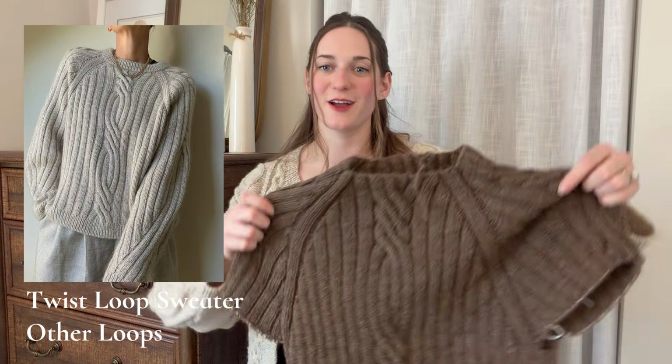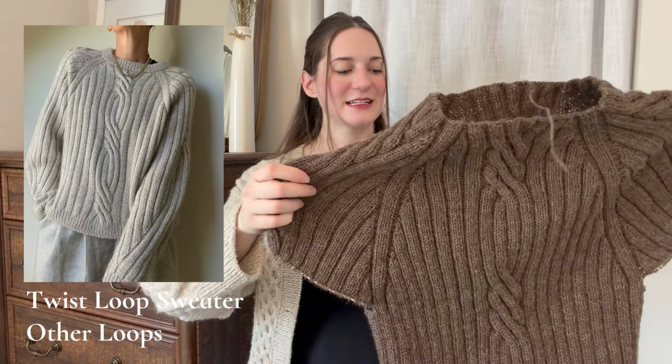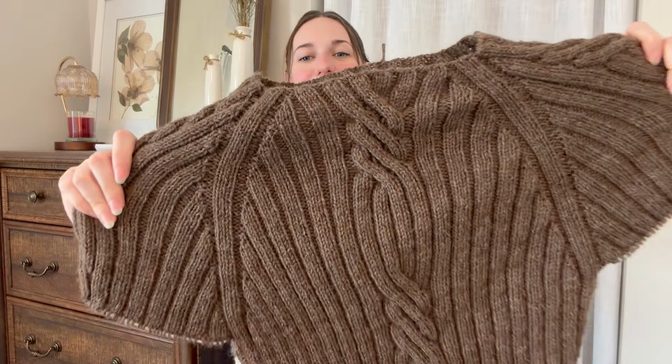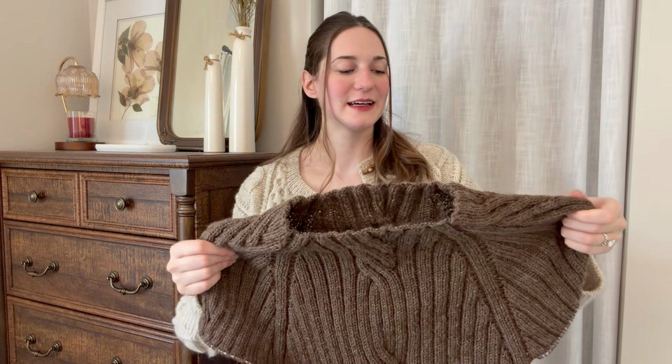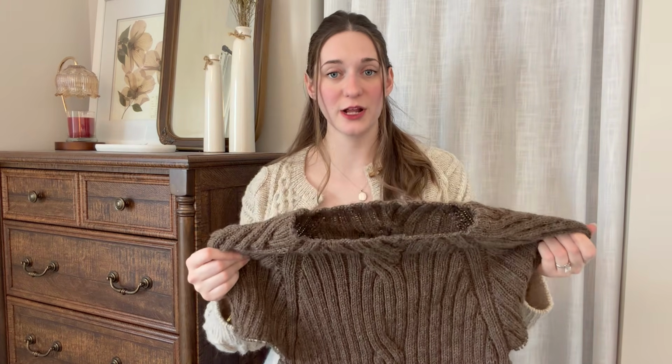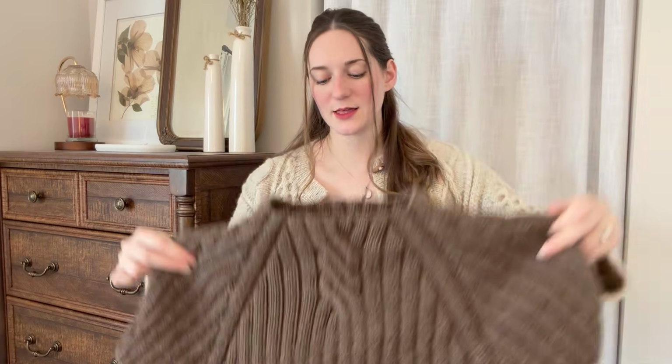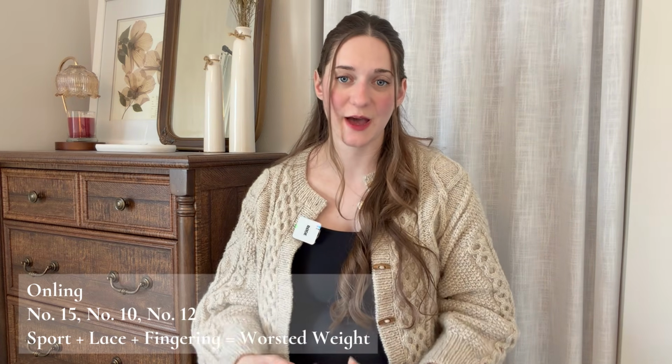The next work in progress that I have for you guys is the Twist Loop Sweater by Other Loops, and I'm having a blast with this. Like I said, it's all ribbing. So I was happy that the other one had no ribbing. But this is a 2x3 rib pattern with some beautiful, beautiful cables. It is knit on 4.5 millimeter needles with a worsted weight yarn. The recommended yarn is three strands held together to get a worsted weight. The ones suggested in the pattern are a sport weight, a fingering weight, plus a lace weight.